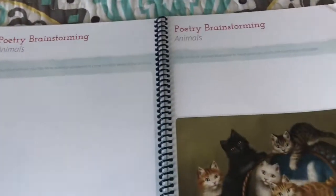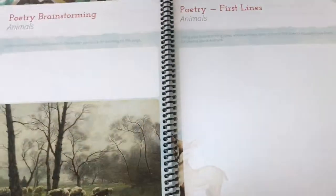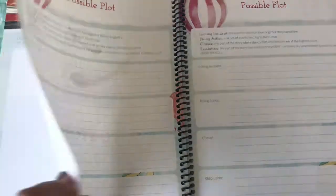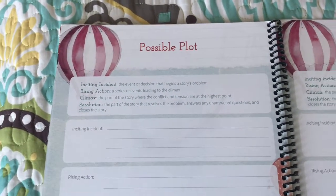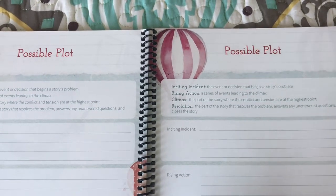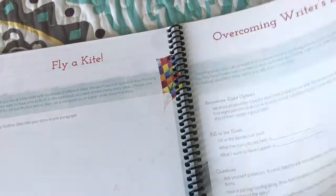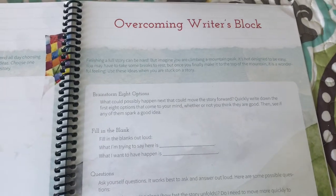Brainstorming. And then it does cover poetry. And it goes into full stories at the end. And so it talks about possible plots, climax, resolution. So there's a few pages of that. Then developing a plot, so it talks about target audience, list of characters, setting. And I believe there are 87 pages.